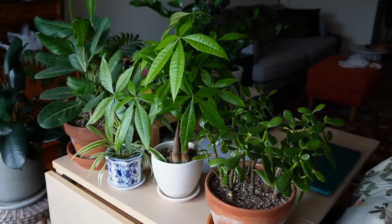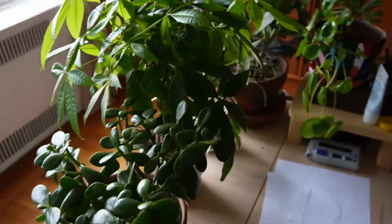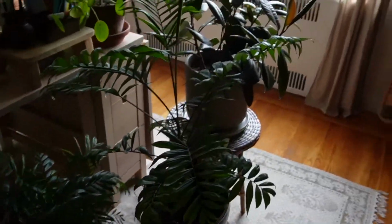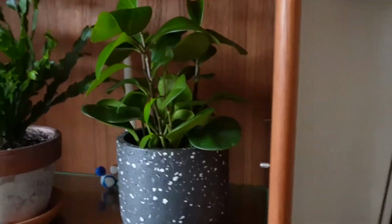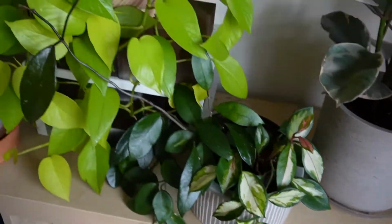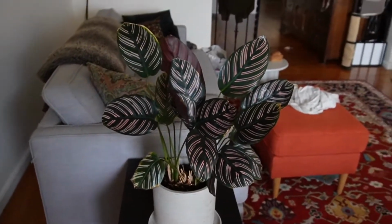Okay, so this is our living room, and this is kind of like my office area. All my plants here. Or some of my plants here. We've got more plants here. We've got some plants here. And then some on this side. And then we have one here, Calathea.